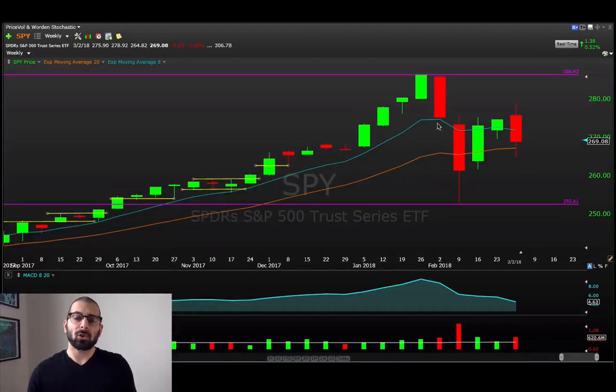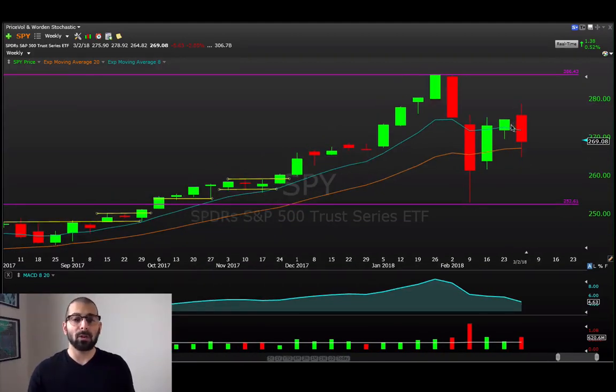So when we take a look at the action here again, we are now below the 8-period exponential moving average on the weekly time frame, which is slightly downward sloping at this point, but we are still above a flattening 20-period EMA. So we're sandwiched in between here, and it gives us a little bit of an indecision point. When we look at these pink lines on our chart, these are the near-term extremes that we could look at. It's fairly wide at this point, about 30 SPY points, all the way up at 286.43 where the all-time highs were made back in late January, and the lows made from early February right around 252.